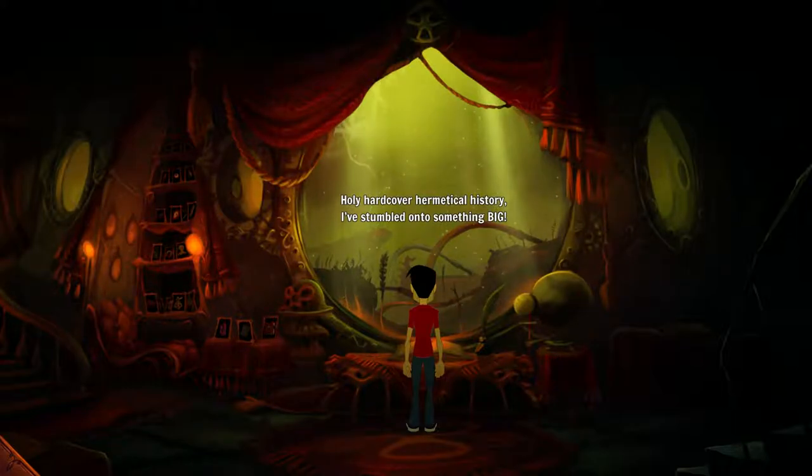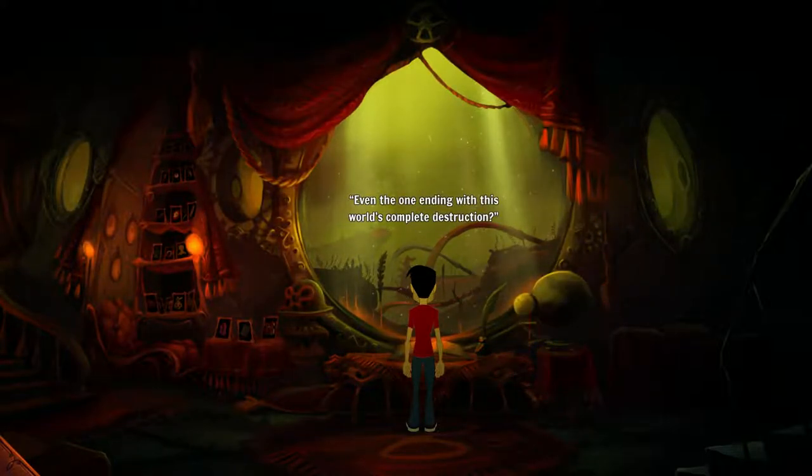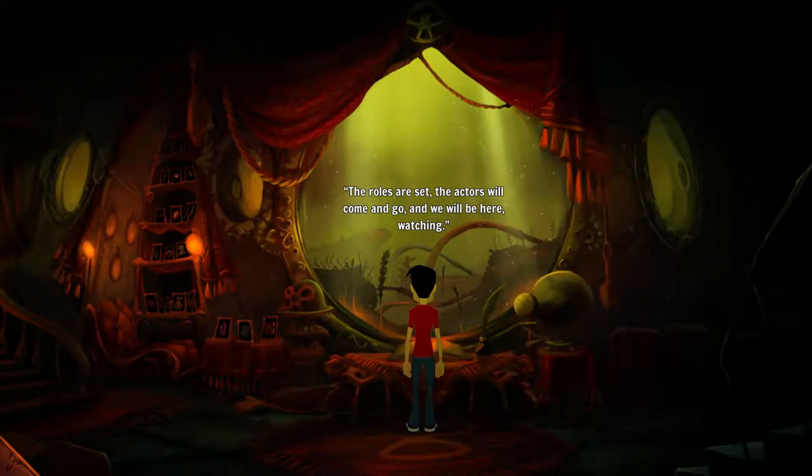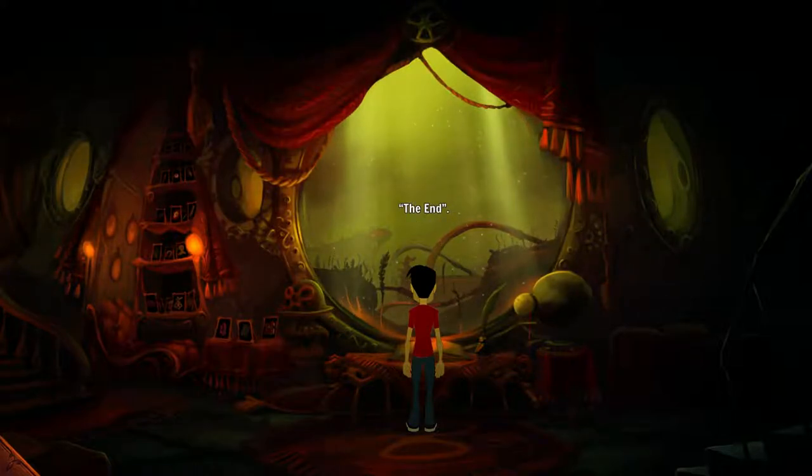Holy hardcover, I've stumbled onto something big! I'll just keep reading, I guess. These stories are too dark and beautiful not to come to life, uttered Olmstein with an enigmatic smile. Even the one ending with this world's complete destruction? There is no story if there is nothing at stake, came Olmstein's answer. The roles are set, the actors will come and go, and we will be here, watching. And controlling it? Sometimes, when the time is right. Why not make it always? Always? Where is the fun in that? And he let go of the book, watching it drop in slow motion into the crowd below. The end.